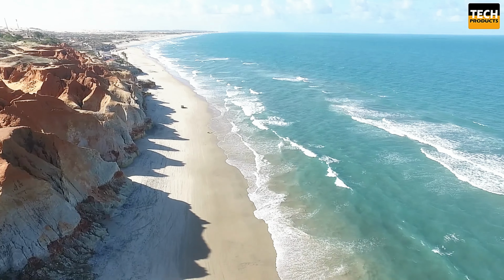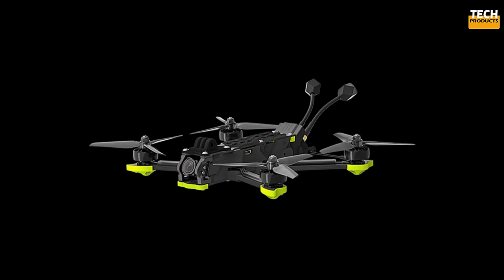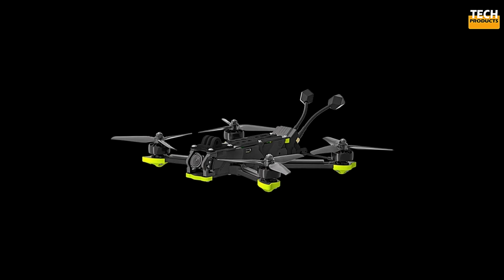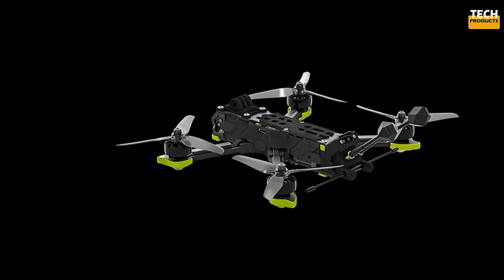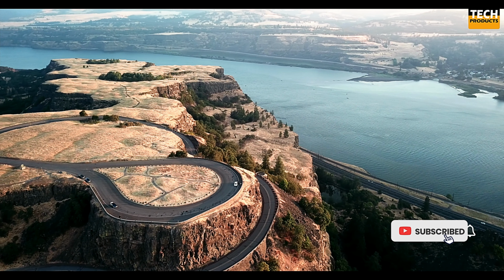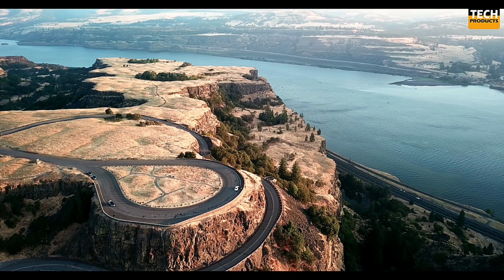One of the standout features of the Nazgul DC5 ECO is the integration of the DJI O3 Air unit, which provides low-latency HD video transmission with a maximum range of up to 10 km. This system ensures a crisp, smooth real-time view in FPV goggles, even in interference-prone environments.